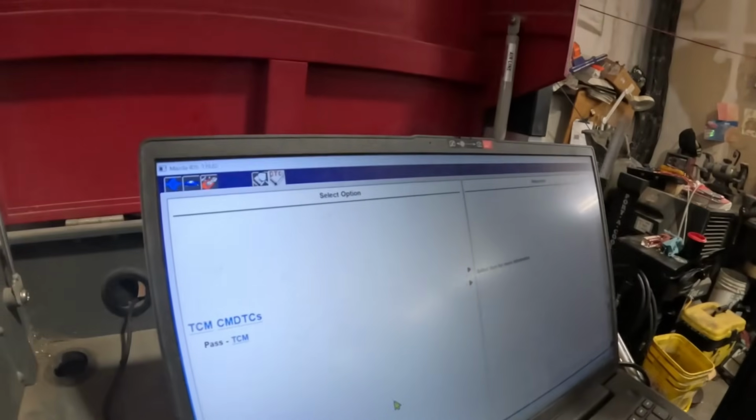I don't think there are going to be any codes, but this is just getting into the first stages of doing the initial learning procedure. We need to perform the following steps: 1 to 5. Shift the selector lever to drive. When the delete button on the DTC screen is pressed and the screen returns to the DTC display screen, shift the selector lever to the M position, manual position, within 10 seconds. You got that? Okay, so we don't have any codes, right?